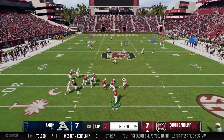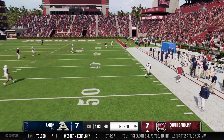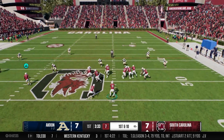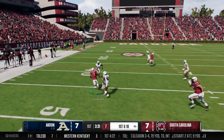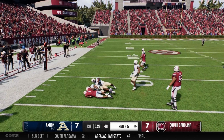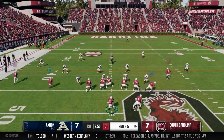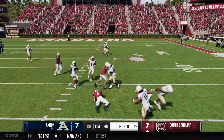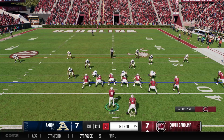Next drive here for the Gamecocks. 1st and 10 from the 38. Nice throw outside. That's a long throw as well. Finding the first down, and Huggins-Bruce, who's been hot start to the day. Here he is again on the bubble screen as he gets 5. Now 2nd and 5 for the Gamecocks. Short pass to Sanders out of the backfield. He gets hit hard, but he picks up the first down.